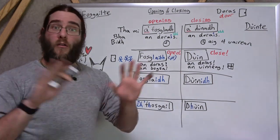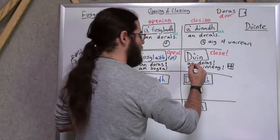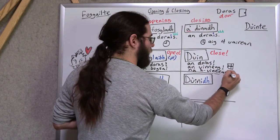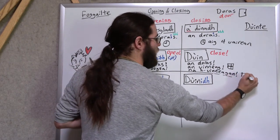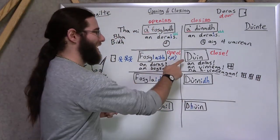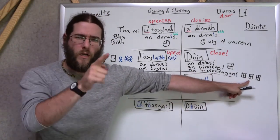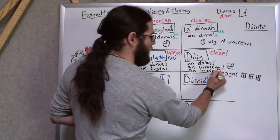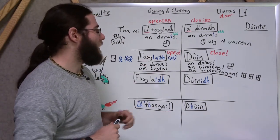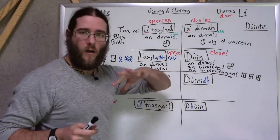Or what about close all the windows? Close the windows of the car or close the windows of the house. Dún na hunyakin. There we are. Dún na hunyakin. Close the windows. And again, it's being quite direct. There are situations in which it's good to be direct and clear. Dún and doris. Dún and unyak. Dún na hunyakin. All the windows.